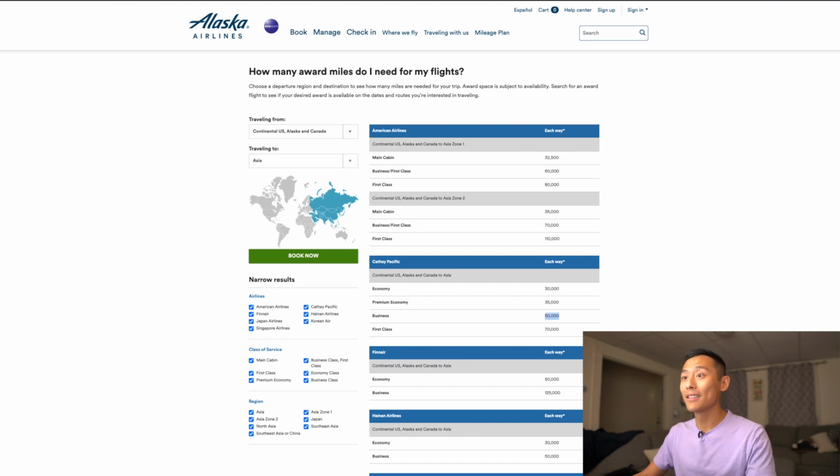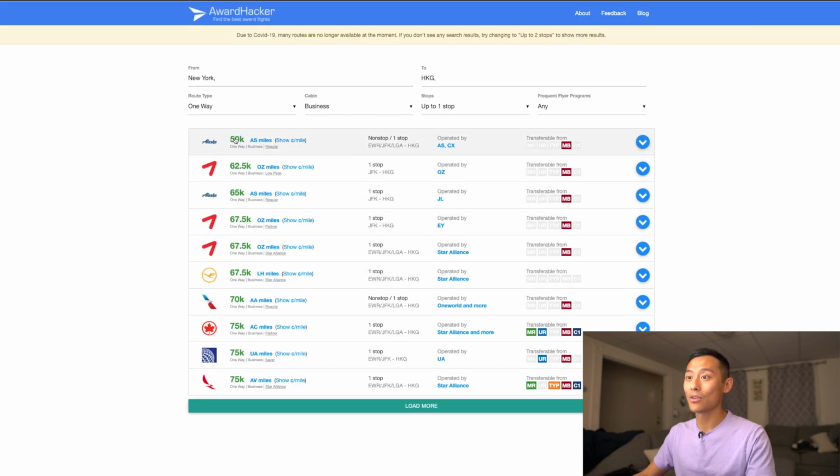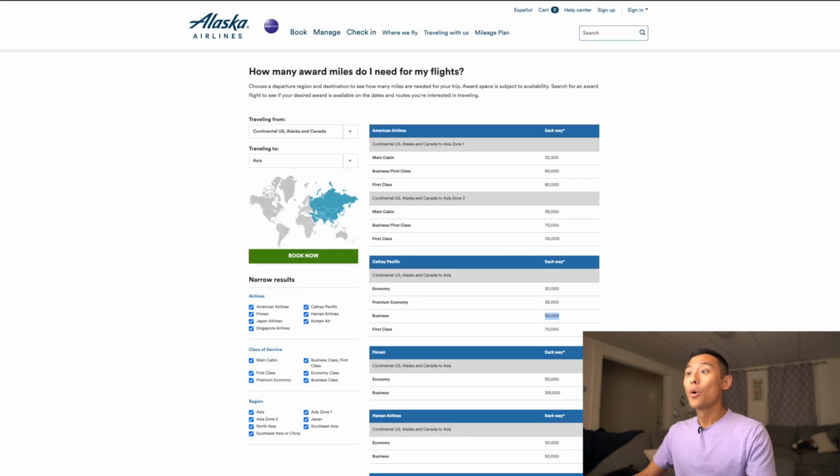So this is just to validate that what this is telling you is correct and what this is telling you is correct. But yeah, these two sites, Award Hacker and the Award Maximizer, Travel Codex, are amazing. Highly recommend it. So back to my point earlier though, it takes a little bit of work.